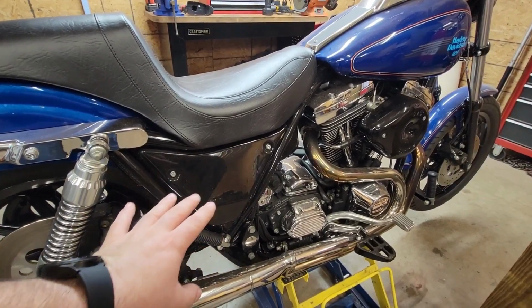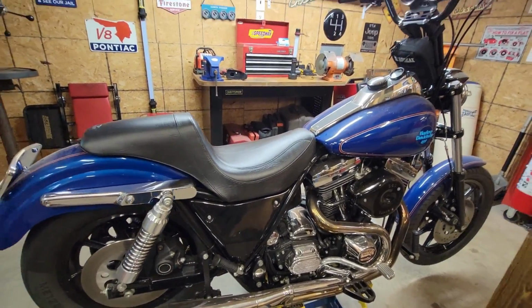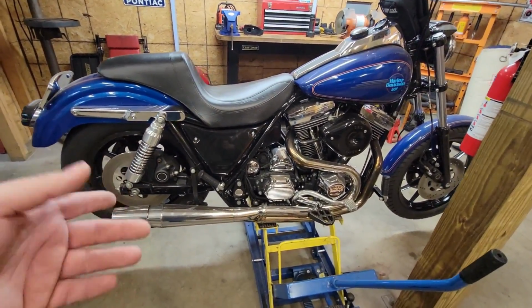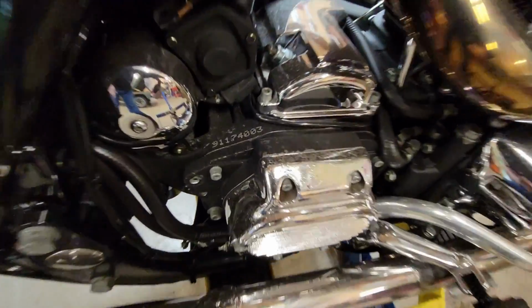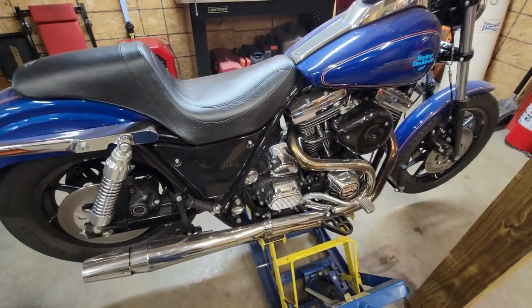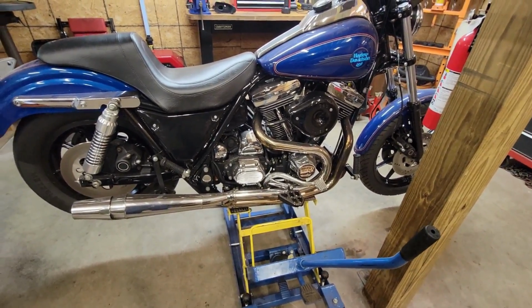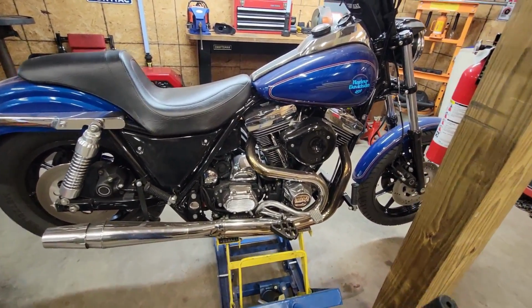Those were like an Arlen Ness thing, I think, because it was just a little piece of metal there. It's an FXR in stock. It's got the Thunder Max header. I need to change this out pretty soon, too. She's kind of pitted. I have a stock one that's aluminum or whatever, so we'll probably just brush that up and put it on eventually.